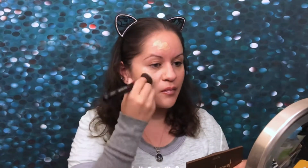It has a light scent to it, but it smells like a clean scent. I don't really care about scents. If it's scented, it's fine. If it's not scented, it's fine also. My face is not sensitive to fragrances, so for me it's fine.